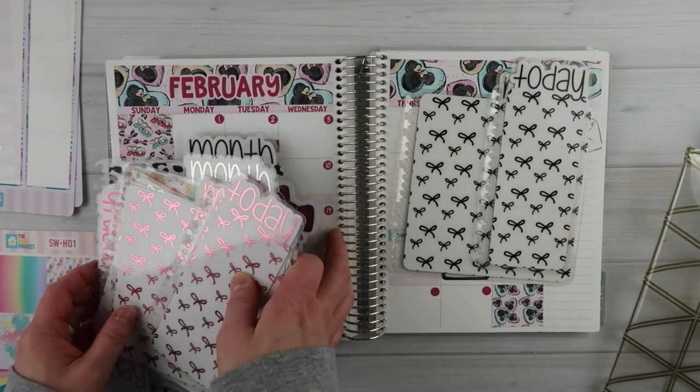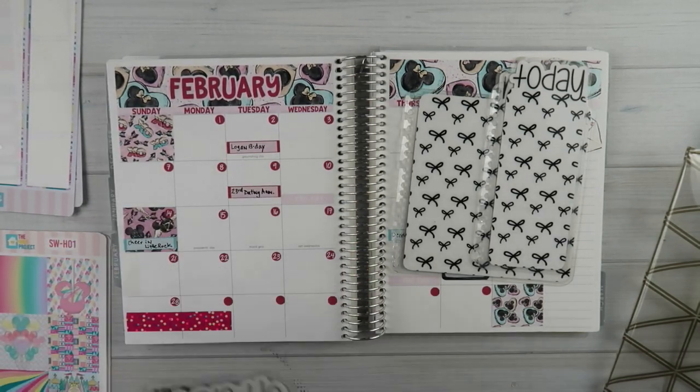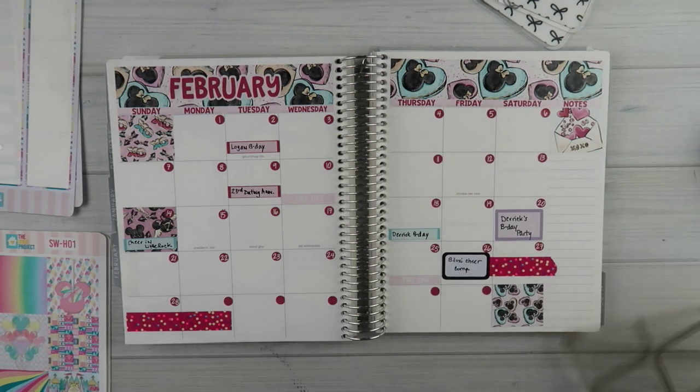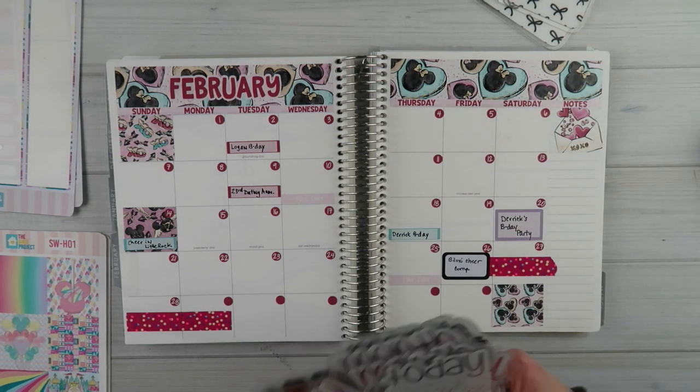So we're going to switch those out, and I'm actually not going to put them in there right now, but I wanted to mention them, so I'm going to set those to the side just so they're not bothering me while I'm trying to work on my spreads.